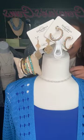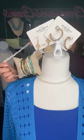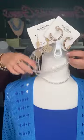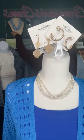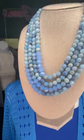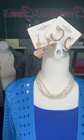What? Is that you can layer this with the Sky necklace. And I know a lot of our gems have the Sky necklace. So if you're wondering, what the heck is Sky? That is this beauty back here. And she is all genuine agate stone. And then you have some glass faceted beads down here. So this is a very beautiful natural gemstone piece.